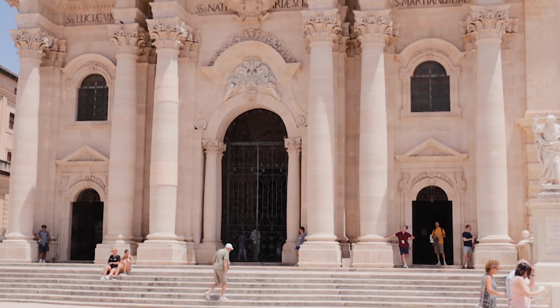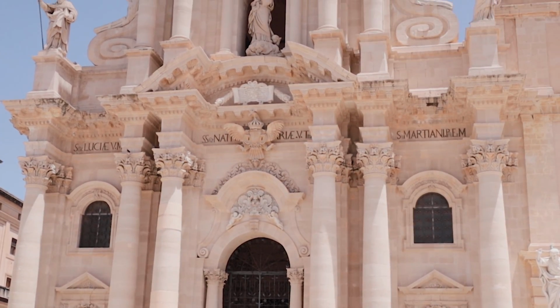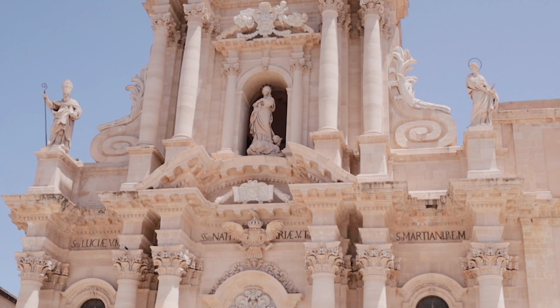Guys, our bed and breakfast is a short walking distance to the Piazza Duomo, which is the main square here in the town of Syracuse. And here is also where you can find the main church and some of the most beautiful buildings in the town. You can't come to this part of town without visiting the Duomo di Siracusa.